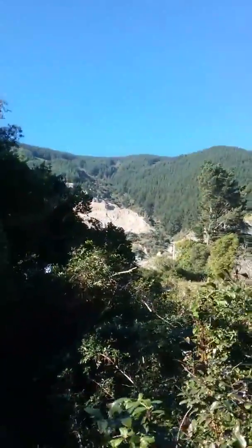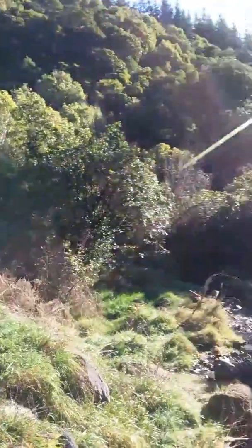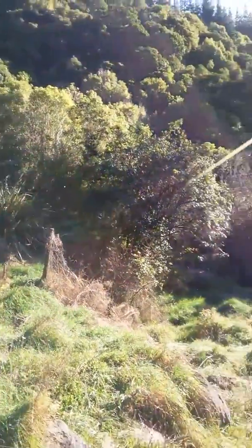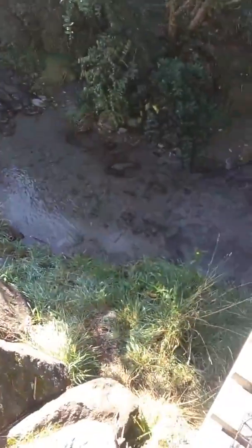It's very natural, undisturbed countryside. There's the quarry. Our beautiful river. Our native flaxes. The bellbirds and waxeyes, like those birds, bushes over there.